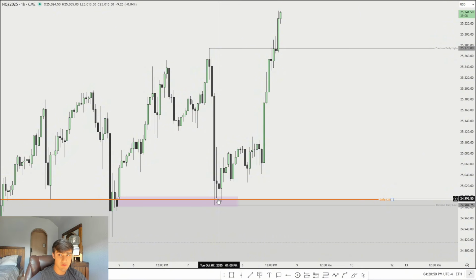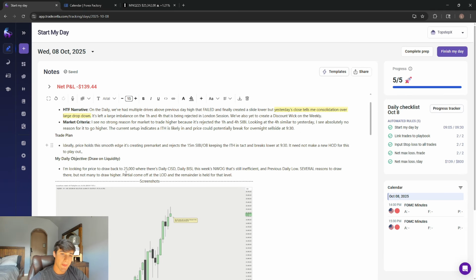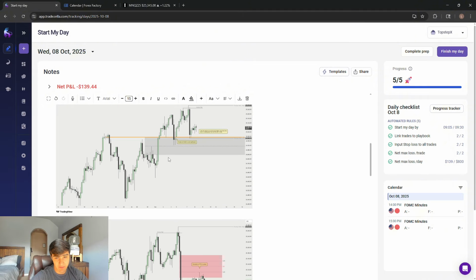But what are we doing on the daily chart? We're at the all-time high. And if you look at how that daily candle closed yesterday, does not indicate lower prices. So that's the main issue today, is just simply the trade plan that I was looking for. The idea that I framed was not supported by the daily time frame, and therefore it does not work. So I was looking for price to draw back to 25,000, never got down there, never went back there at all.